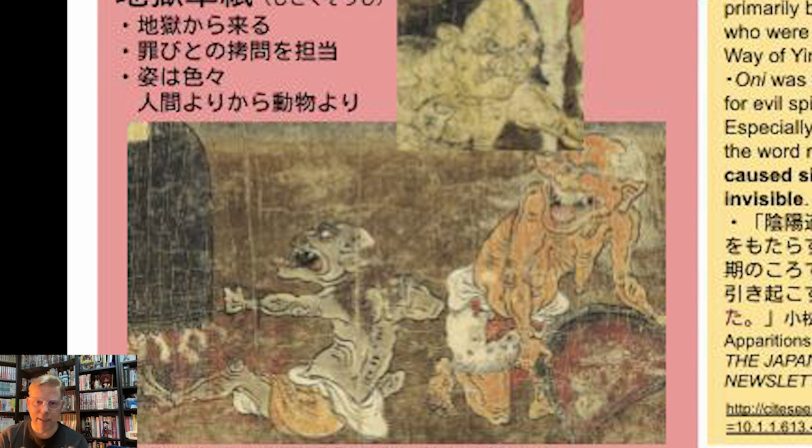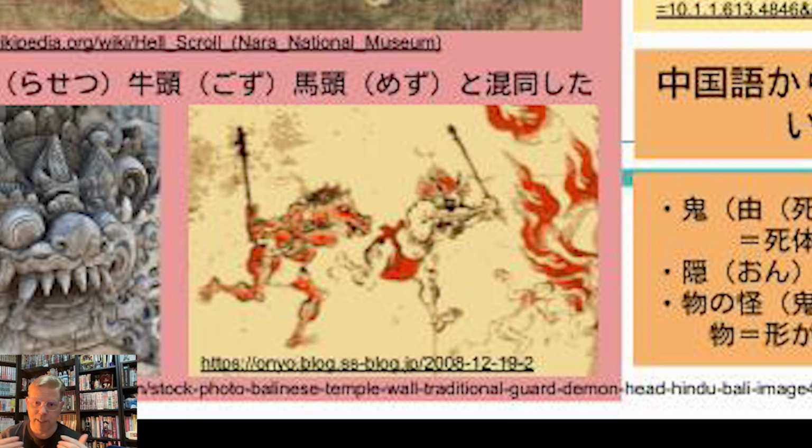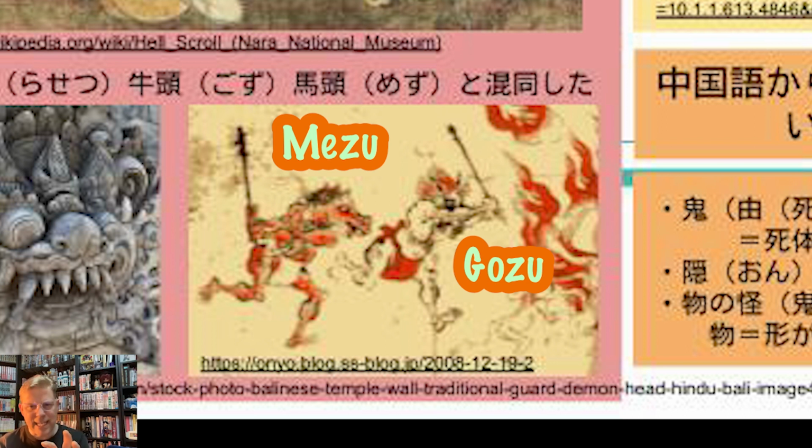And then you have the visual style. If you look at Japanese art, you can definitely see lots of similarities with Chinese brush ink art. The visual look of the yasha really carried through to the Buddhist paintings of hell, where you have the horse-headed and cow-headed or bull-headed demons who are protecting hell. And this image kind of came over, right?